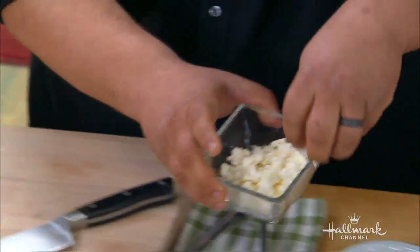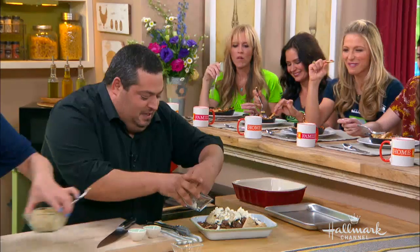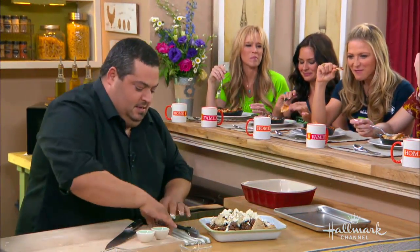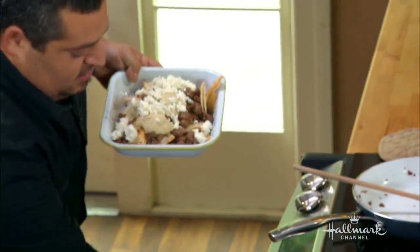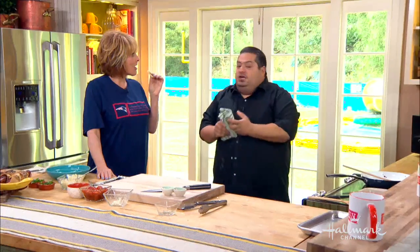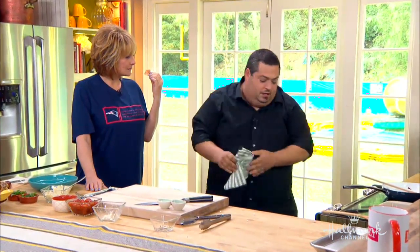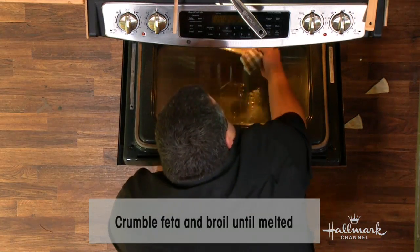You have your Monterey Jack. Here we do feta. Is this in honor of me? Boy, this is in honor of you, Debbie. It's in honor of the Greek, and all the Greek people. So we're going to put about that on top, and then that goes right into the oven. You throw it on broil, a really high heat, just enough to melt the cheese, and then look what happens. Magic stove. Pull these bad boys out.